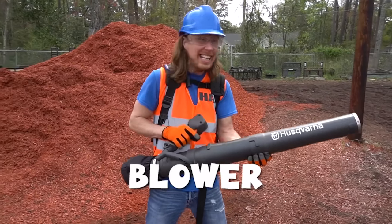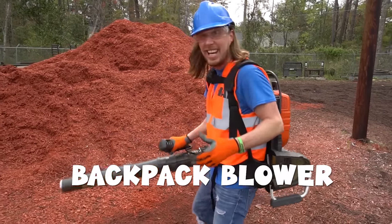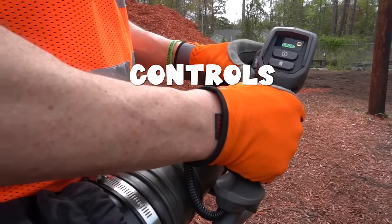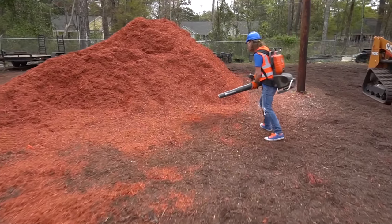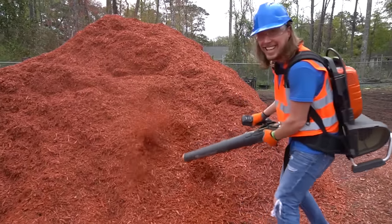It's a blower, and it's the coolest blower ever. It's even a backpack. How cool is that? It's battery charged. Check out these really cool controls. Yeah, that's awesome. And it's really strong. Oh, yeah. Wow. Let's see if we can blow some smoke. You ready? Oh, yeah. That's totally awesome.